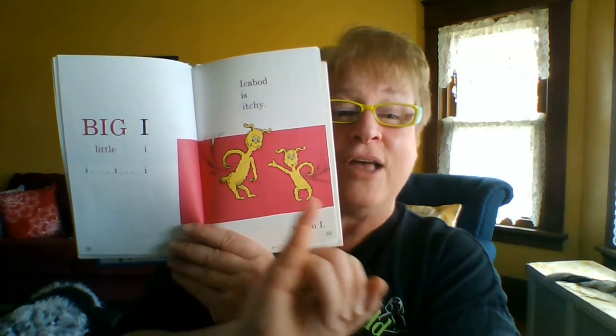Big I, little I. Ichabod is itchy, so am I. Remember, our I is a vowel, and it has two sounds. Short I says i, and long I says I. And there's that big I, capital I, uppercase I. We use that when we're talking about ourselves. So when he said, so am I, he didn't use a lowercase I because he's important just like you. He used an uppercase I.